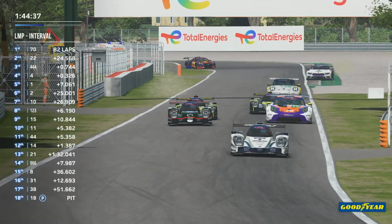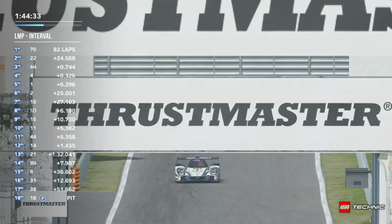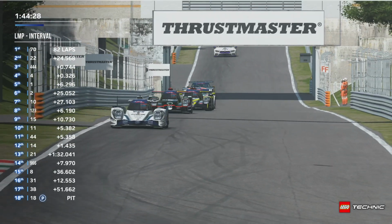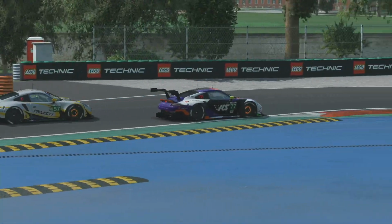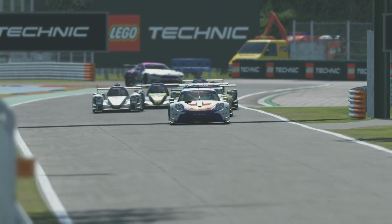Oh, no. And that was clumsy driving, wasn't it, ahead there? The driver not looking in his mirrors, and Aberdine is now going to have to get a bit of assistance from the other ByKolles car. Now this is in GTE, and that was a move around the outside, wasn't it?